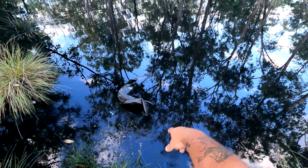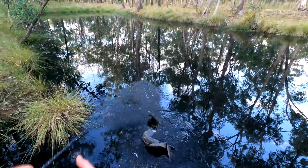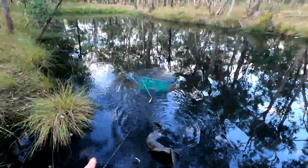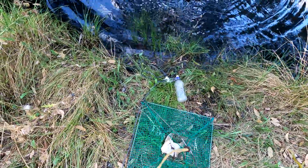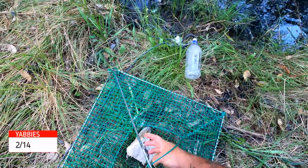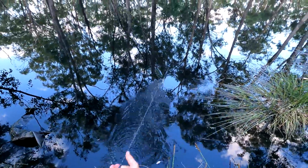This plastic liner or tarp or whatever it is, that wasn't here last time I was here. That's absolutely appalling. Whoever put that there, disgusting. A bit like the yabbying, appalling. None again. 2 for 14. Can I catch a yabby in the very last net?